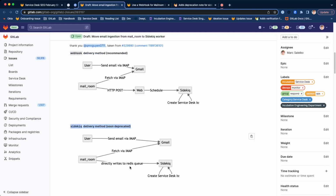Using the sidekiq delivery method is discouraged because it directly writes into the Redis queue that we use for background job management. Additionally, email bodies are quite large job payloads and we cannot compress them this way. There are also other disadvantages of this approach. Therefore, we should deprecate sidekiq and remove it later on. In multi-node setups, customers often fall back to sidekiq because it's easier to set up, so we need to provide an alternative once we remove it.